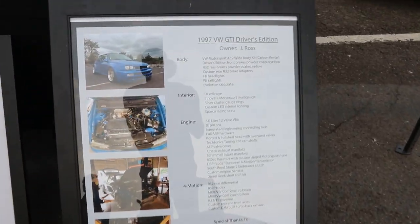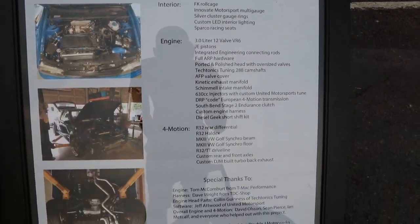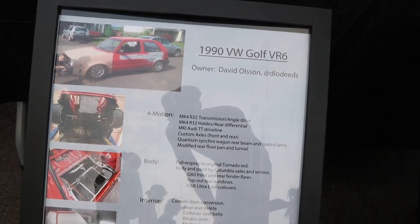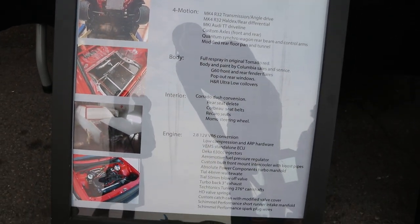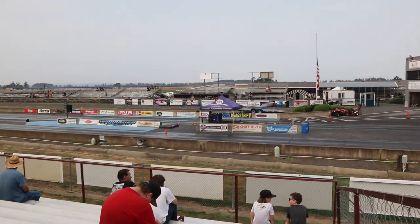This is all the build details for the blue car. If you want to pause it and screenshot it, whatever, there's all of that. This is the one for the Jetta Coupe. And then the one for the Mark II here. So, there you go, all the info. Alright, lunch time and drag racing. Definitely can't go wrong.